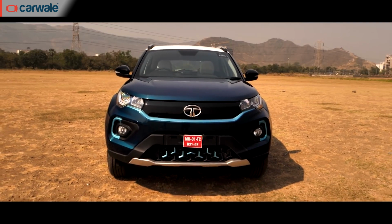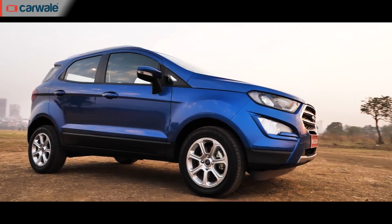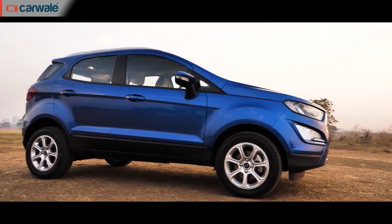So what do you buy? Well, here we have Hyundai's feature-rich Venue, Tata's evergreen Nexon, and the Ford EcoSport, the car that kickstarted the compact SUV segment back in 2013.